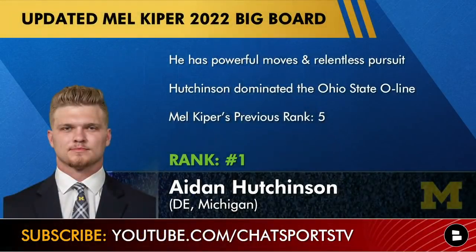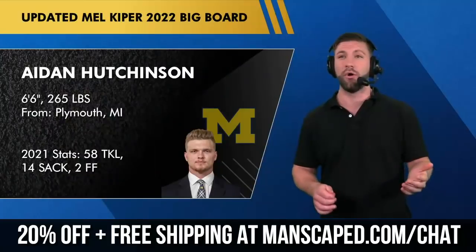So the way that we're going to make this work is we're going to go from 1 all the way down to 25, his top 25 overall prospects. And here at number 1, defensive end for the Michigan Wolverines, Aidan Hutchinson. This guy is powerful. He's got awesome moves. And the thing that I love the most about him, relentless pursuit. He absolutely dominated up against the Ohio State offensive line. Dude had like 3 sacks, and he's worked his way up Kiper's big board. Previously at 5, now he's up to 1.